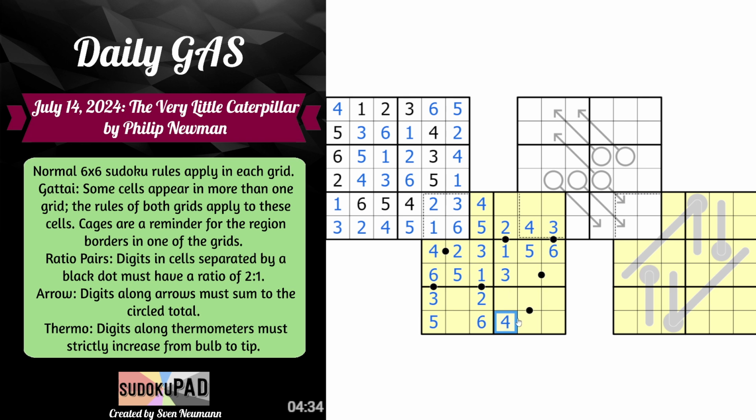Does that help? It should for 1, 2, 3. Could this be 2? No, so it must be 3 with 6, 2 here. Now we can resolve the chocolate teapot, 1, 5. And before we move on to this box, of course, we should finish up over here. This is 5, this is 1. And finally, we need our 2, 4, and we're done with this box.